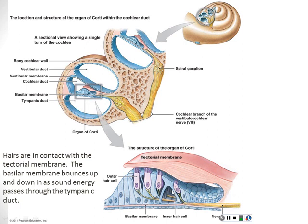As this membrane shakes, the base of this organ of Corti shakes. So this goes up and down, and the tectorial membrane stays relatively constant. So these hair cells essentially bump into the tectorial membrane as sound energy passes underneath. And that motion is how we detect sound.